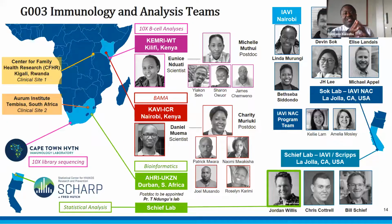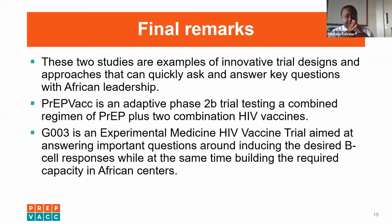Here I show some of the teams that are going to be involved. A lot of African capacity is being developed, but also involvement in Cameroon, Kenya, and other centers to look at B cells. They have really acquired 10x to be able to do B cell analysis and the sequencing, which will be very important, and other labs to do other immunological assays. So I think this is another trial that has really brought African leadership into this experimental medicine trial, which is quite important as we move forward, as we have heard from other speakers.